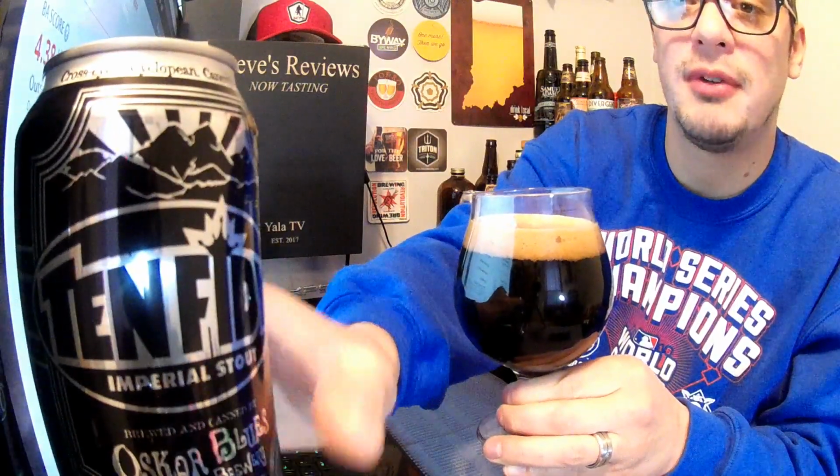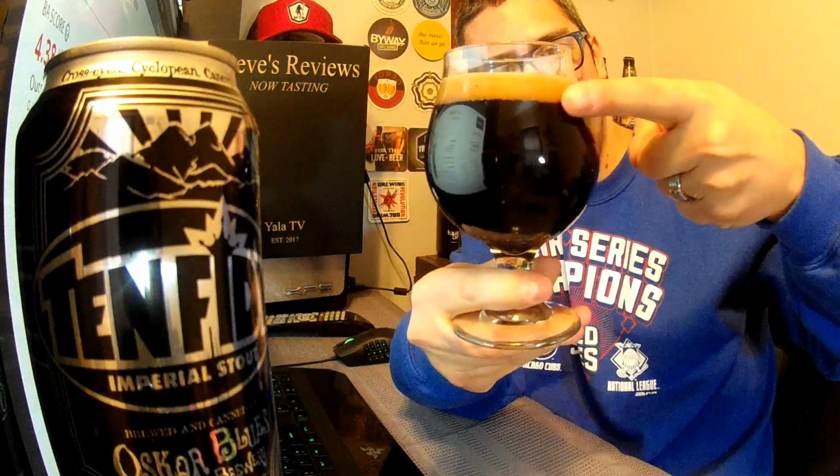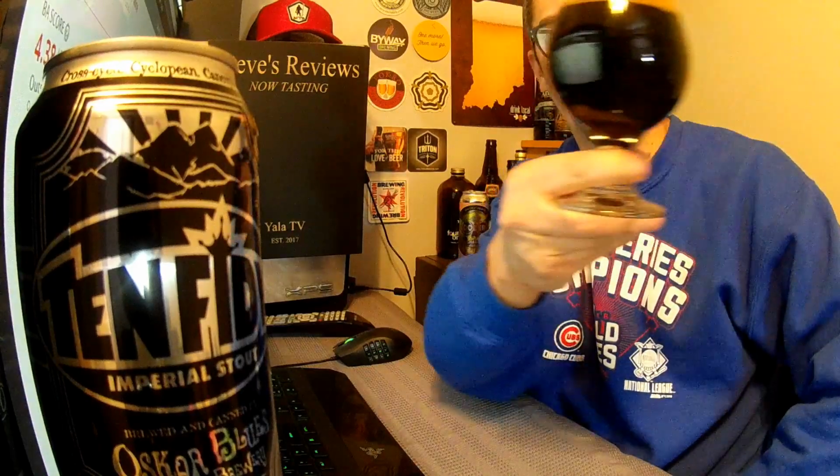So there's your close-up of the glass again, guys, and take a look. It is dark as night. You cannot see through that. A nice caramel, light chocolate, kind of fudgy head on there, about a finger's worth, and it's kind of soapy. Again, you cannot see through it. It's pitch black. There's nothing that's going to get through that. Even with my brighter light over here on the side, you still can't see anything. So looks good. Let's give it a whiff.